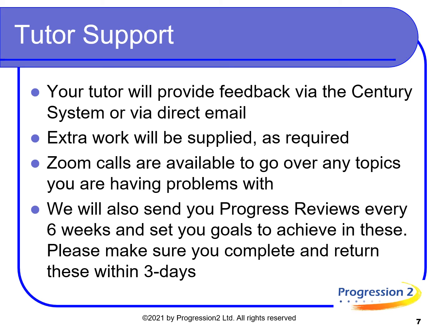We'll also be sending out progress reviews every 6 weeks. And in these reviews, we set you a goal that needs to be achieved by the next progress review date. Once you get a progress review, please complete it and send it back to us within 3 days. This helps us to keep the funding open for your course.